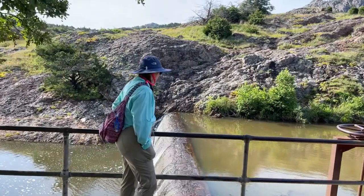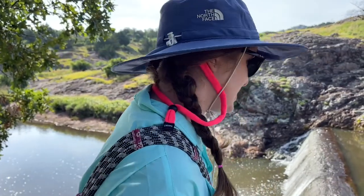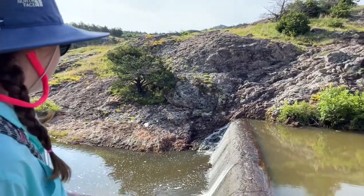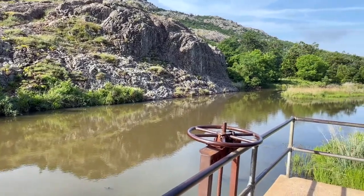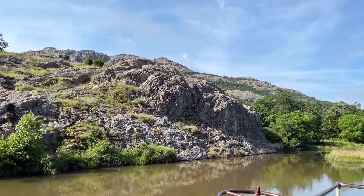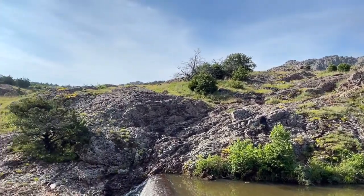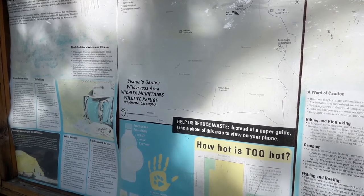Wow, so what is the name of this waterfall, babe? The Sunset Pool. Clearly man-made. So, we need to find the trailhead. Are we looking for that trailhead? Yes. I saw a lady walking over there. We're a bit in a pickle here because our maps are washed out.